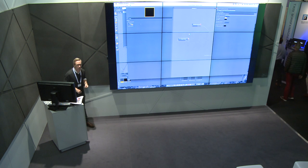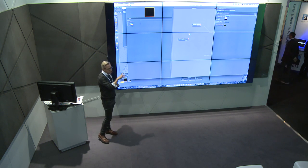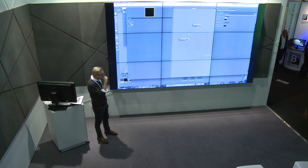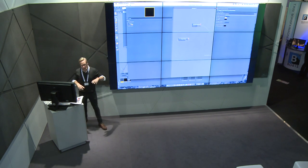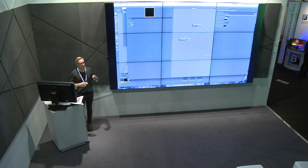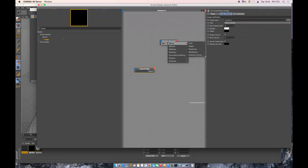Oh, sorry, it's beach balling there. So just taking a minute. What it's doing here is actually loading the TX file into RAM. I believe if you load a normal JPEG or a TIFF in here, it won't take so long. But this has the big effect of making the IPR more responsive because you're using a TX file, and also making your renders faster. So I want a diffuse color. I'm going to put that into there.